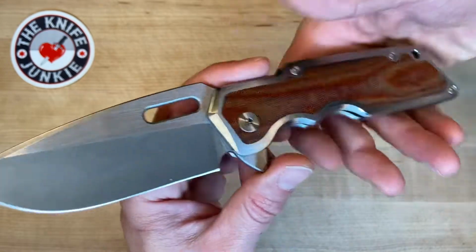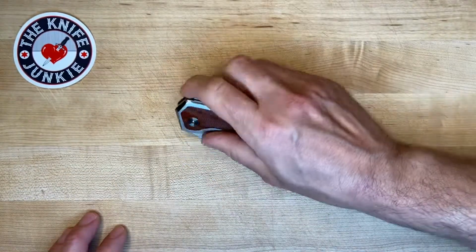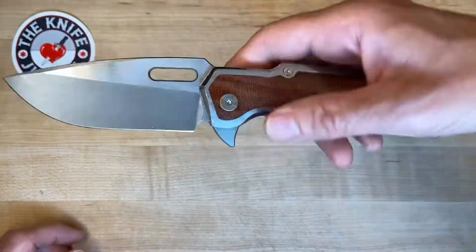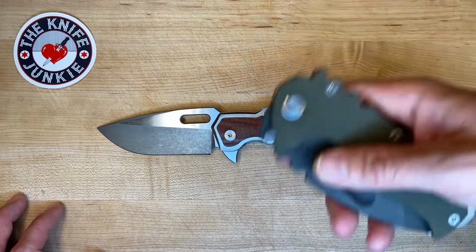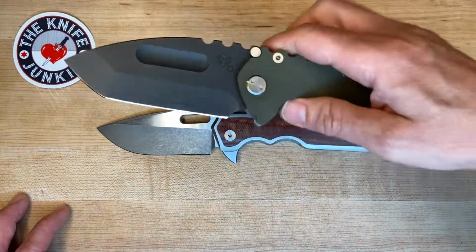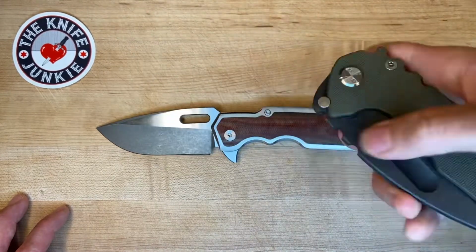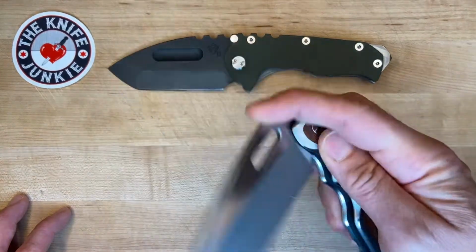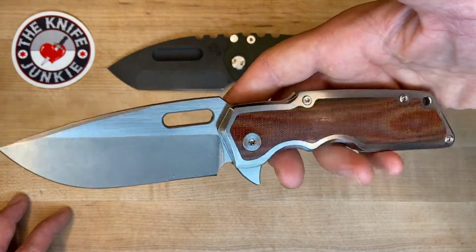All right, I'm getting cornerific here, but let's see, I'm going to compare it to a couple of other knives. Like the Praetorian, this is going to require some break-in. It took me a minute for my Praetorian to get to the point where I could actually open it up without needing two hands. This one, I've had it for a day, and it's getting much better. It was a little bit stiff at first.